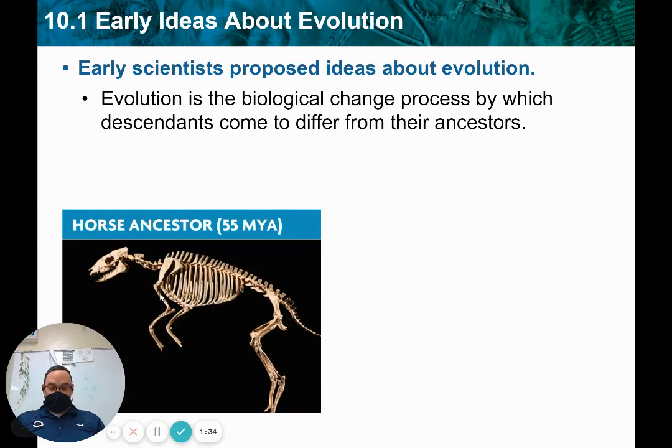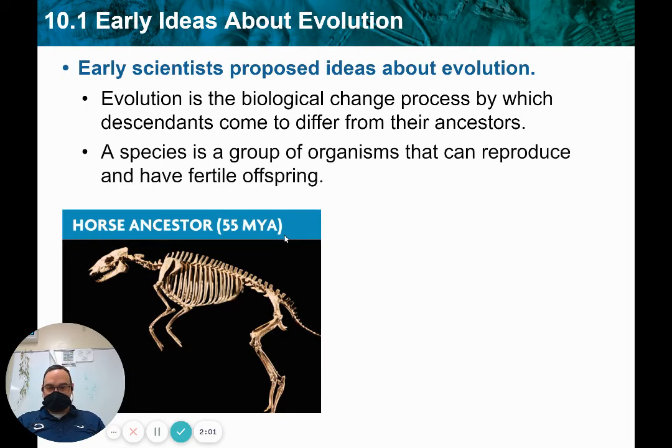For example, these are bones of a horse 55 million years ago. Horses do not look like this now. They look very different. And you can see like the back legs are long and the front legs are shorter. These back legs are also stronger. You can tell by the bone structure. And that's not really what horses are today. And 55 million years is many, many generations of horses. So it's not that strange that you would have very different bone structures in different organisms.